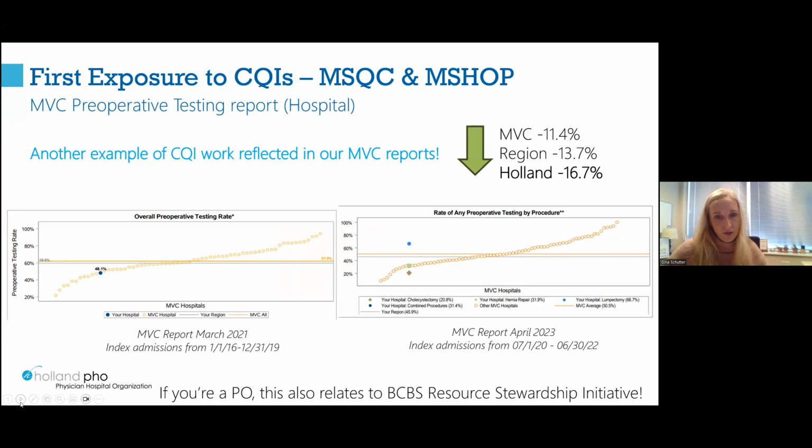So in these 2 views, I went back as far as I could reach. One's from 2021, but it spans a time frame of 2016 to 2019. And then the most recent report on the right is from 2023 that spans a different time frame from about July 2020 to June 2022. You can see everybody did better. Everybody's trending lower. MVC had a reduction, the region had a reduction, and Holland specifically had the greatest reduction and saw more improvement in reduced preoperative testing across all the procedures.